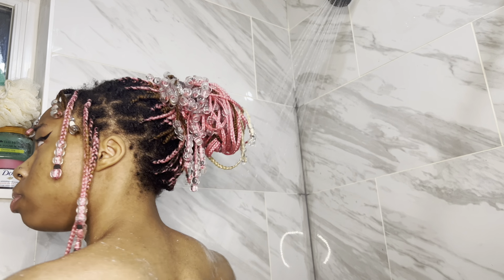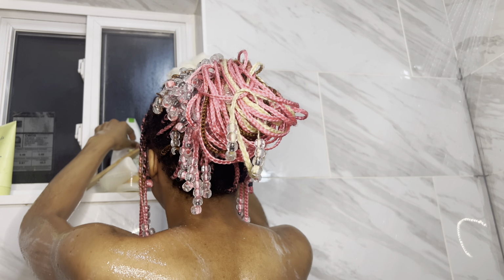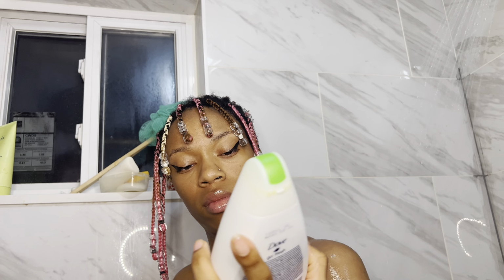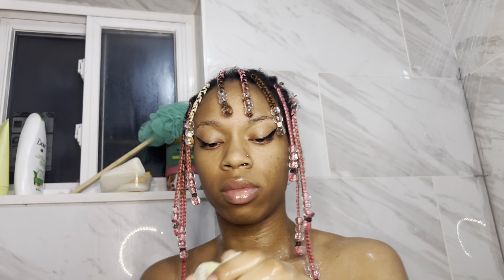After that, I went ahead and rinsed it off, and this is where my shower actually began. I used the Dove body wash in the scent cucumber and green tea. It smells really good. It's not my favorite scent, but I really want to try the antibacterial one because I've heard a lot about that. But this soap does suds up a lot, as you are going to see in the following clip.